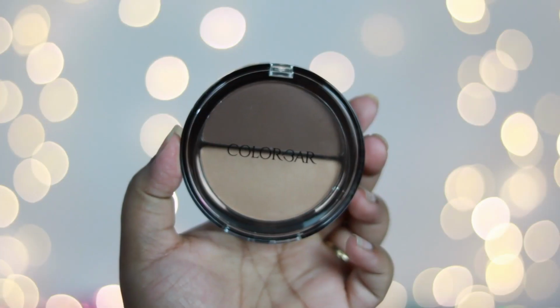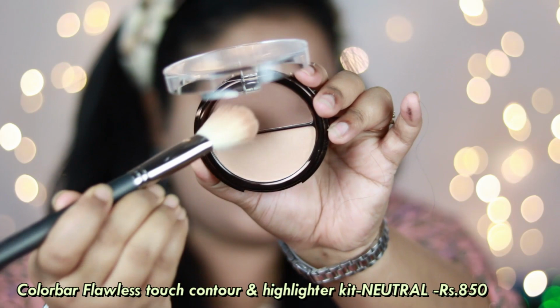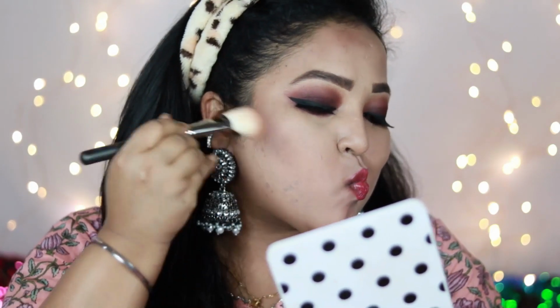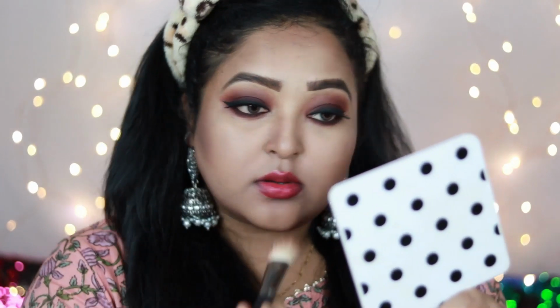Now it's time to move on to my face again. I'm taking this Color Bar Flawless Touch contour and highlighter kit and taking the contour shade from the palette, and with the help of this contour brush from PAC, I'm going to apply it under my cheekbones, on my forehead, on my jawline. And you can see this is a very pigmented contour kit, and the contouring shade is going to make your face really muddy if you apply too much of this, so make sure that you apply a really small amount.